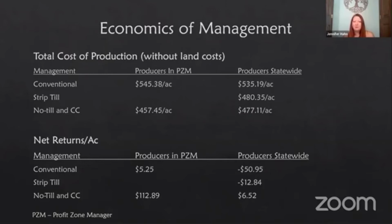And then net returns, cost of production, great, but what were the actual net returns? So the producers I worked with in Profit Zone Manager, conventional, they had a net return of just a little over $5 an acre. The no-till and cover crop guys I worked with, they were over $100 an acre net profit. Now looking in FinBin, producers statewide, conventional, they were losing about $50 an acre, strip till less. The no-till and cover crops, we had a win, we had a positive. We weren't losing money, we were gaining almost $7 an acre.